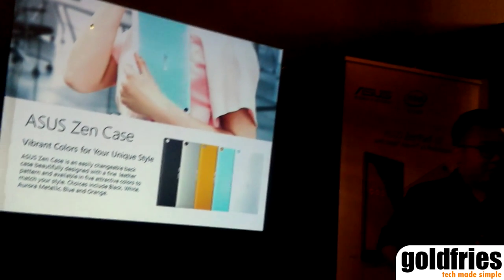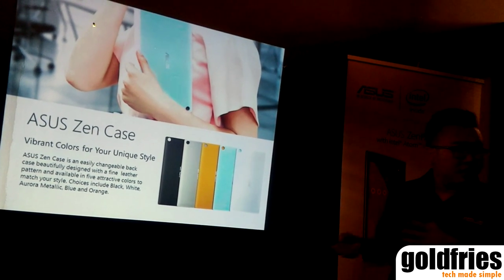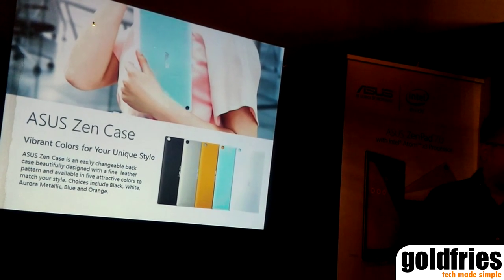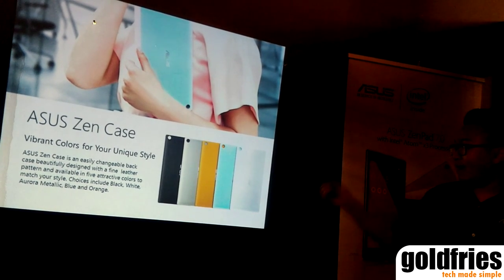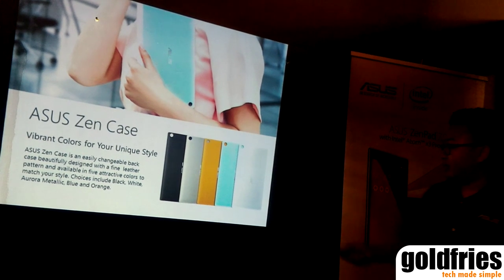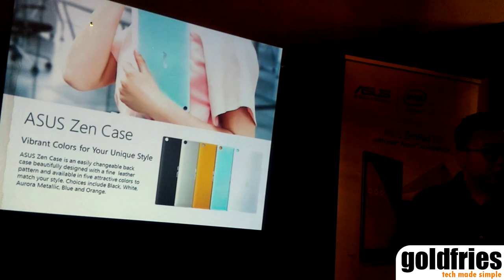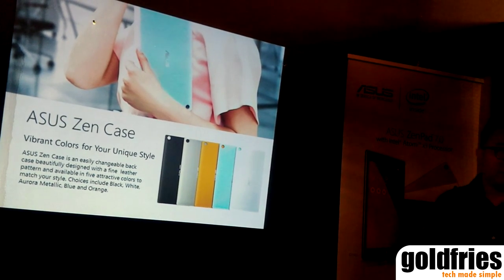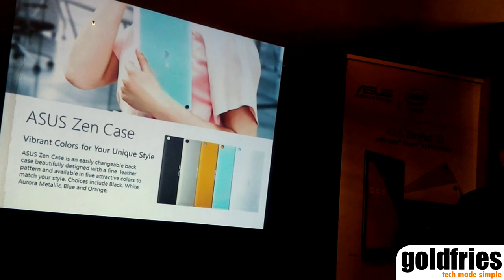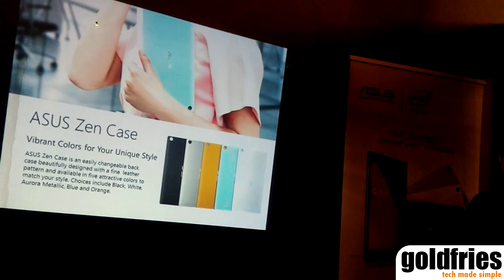This is a back cover for our ZenPad 7, meaning that you can change the backside cover of your ZenPad based on your own preference. We have five colors in total: not only the normal black, white, and silver, but also Tiffany blue and bright orange. So like I said, luxury on your terms. Whatever color you like, you can change it. I think this is the first tablet on the market to have such a feature.